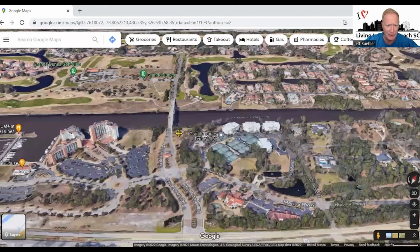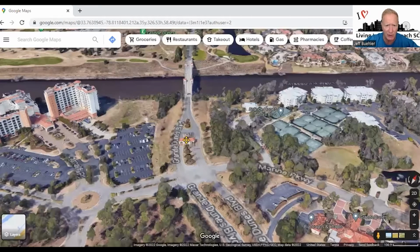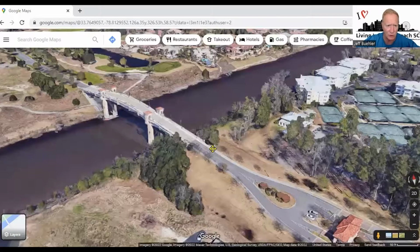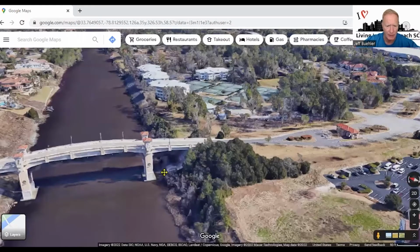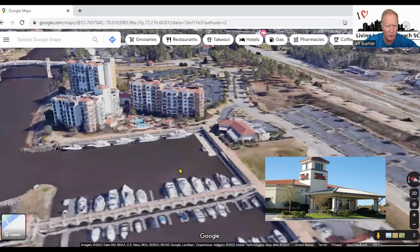It is going to be gated, so you can see as you come here, you have to get through the guard gate, then crossing over the Intracoastal Waterway. You do have this marina here. There's a Ruth's Chris Steakhouse.